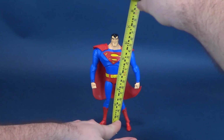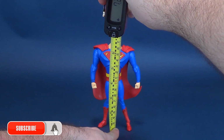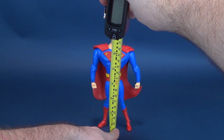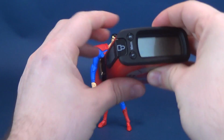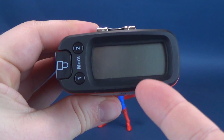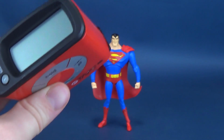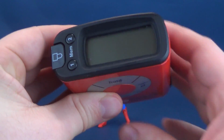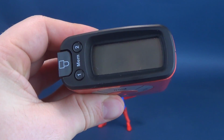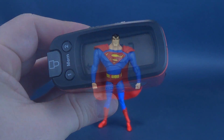Before we delve deeper into the looks at Superman, the animated series, of course the first thing we're going to do is figure out just how tall he stands. Taking my trusty tape measure and putting it to the very top of Superman's head, according to the readout, 7.2 inches in height is the new animated series Superman. And that in centimeters works out to be 18.2, a little over 18 centimeters tall.